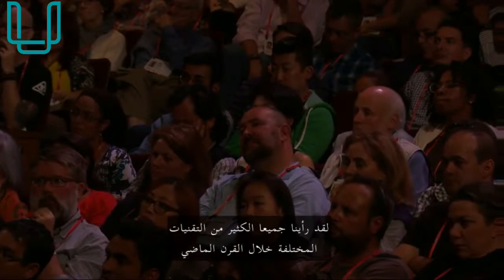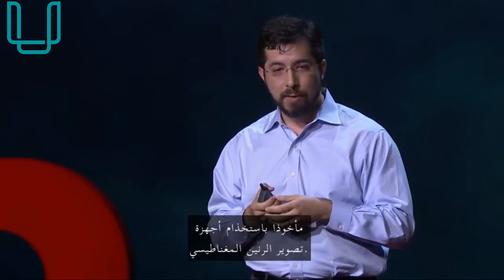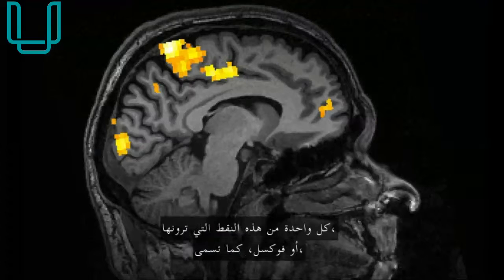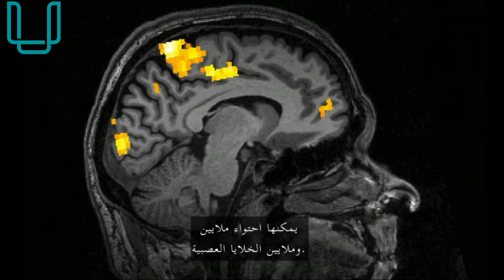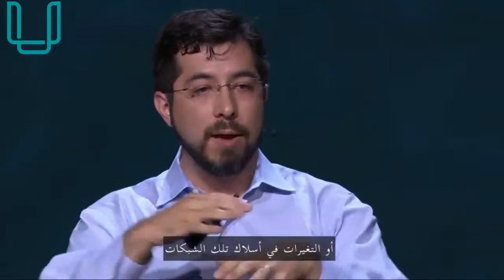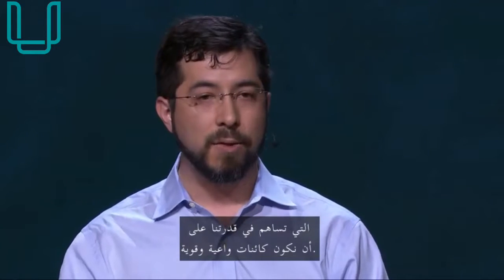We've all seen lots of different technologies over the last century to try to confront this. I think we've all seen brain scans taken using MRI machines. So these, of course, have the great power that they are non-invasive. They can be used on living human subjects, but also they're spatially crude. Each of these blobs that you see, or voxels as they're called, can contain millions and millions of neurons. So it's not at the level of resolution where we can pinpoint the molecular changes that occur or the changes in the wiring of these networks that contributes to our ability to be conscious and powerful beings.